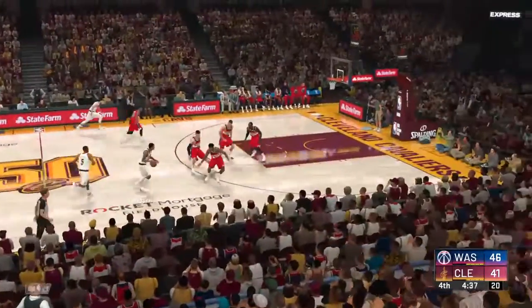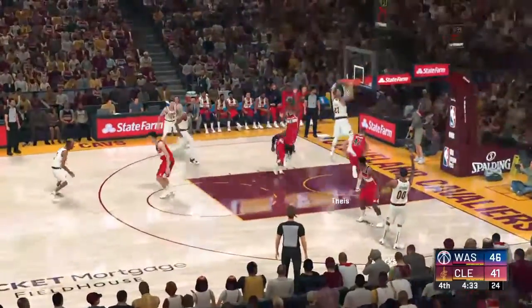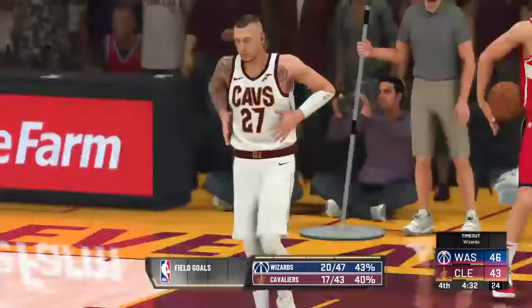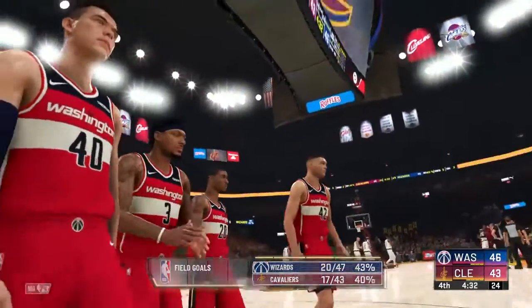Oh, the defense with no impact at all. Just didn't have the feel for his jump shot. And you could see him give a little nod and then just burst to the rim for the alley-oop slam. A pair of teammates, Greg, with a terrific feel for each other.